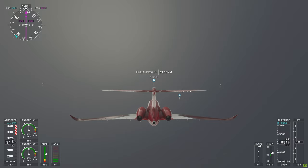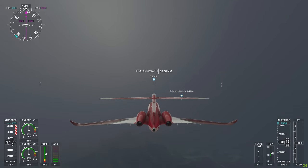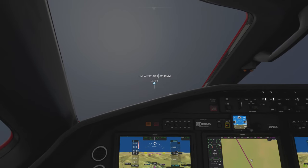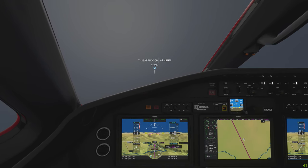I'm going to start pulling back on our speed now. I still think we're okay with those mountains, but I do want to start dropping speed. There's a lot of altitude to drop as well. Once I get past this ridge, I'm going to make kind of a steep drop.